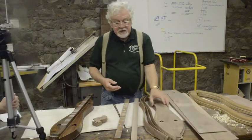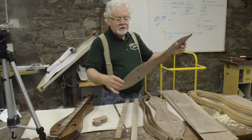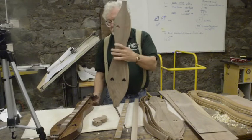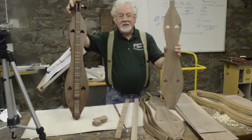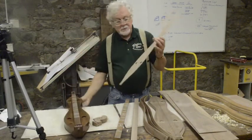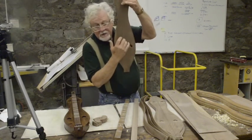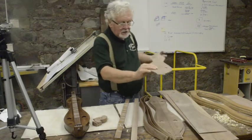So when we get a good sound like that off of it, we do a little more sanding, little more cutting, and we cut these hearts. You see where we're going with this? These hearts are already cut when we build this instrument. And this piece is really pretty, and it's got that really nice, bright sound that we like.